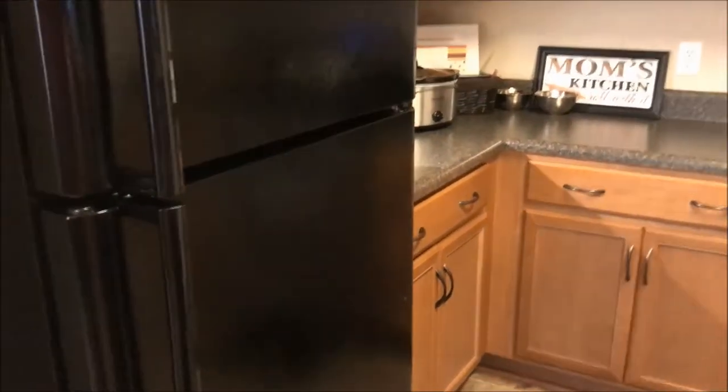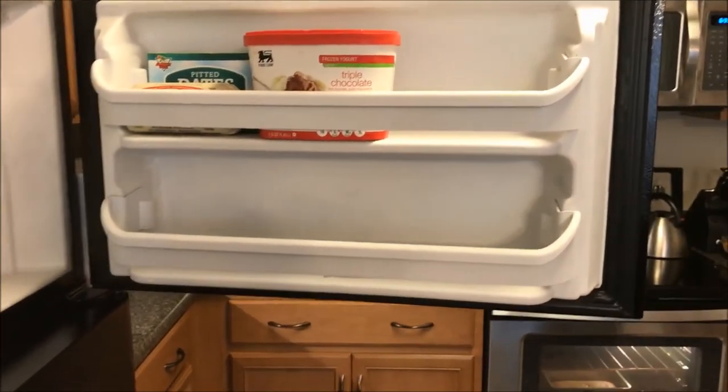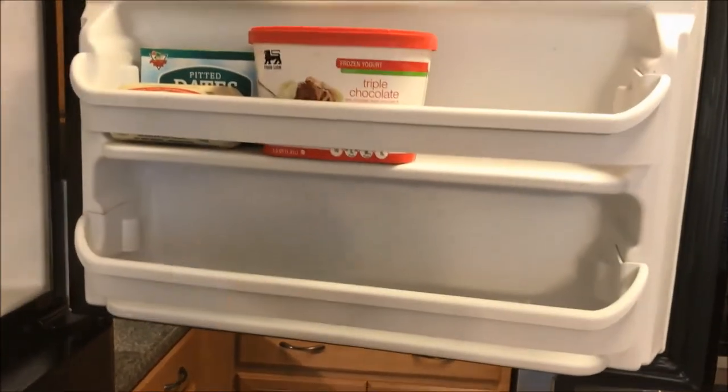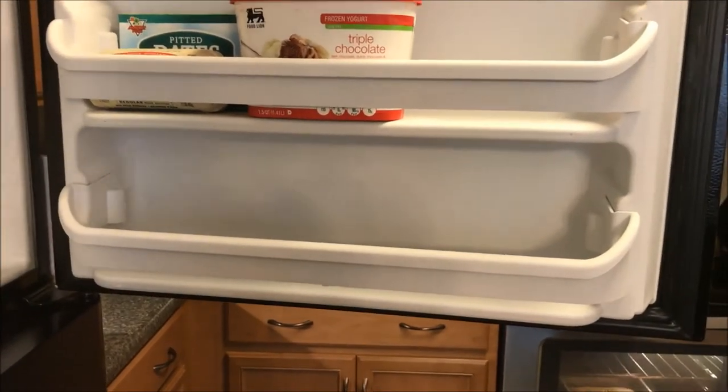In addition, I worked in the freezer and the fridge. This was my main project for zone two. So let me show you. We pretty much cleaned out everything that was in the doors, wiped everything down. I'm keeping this frozen yogurt because it's not exactly ice cream, but frozen yogurt.